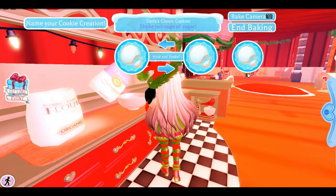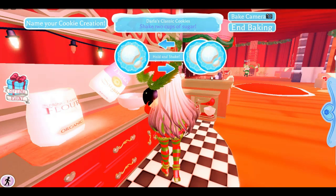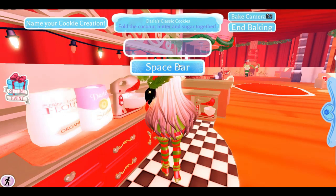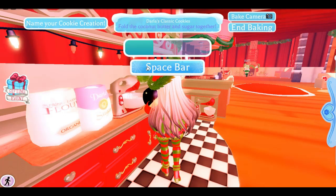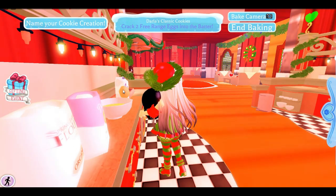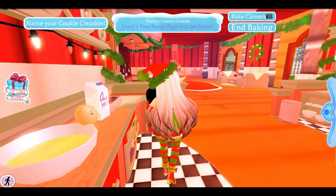Look at the sugar. Ooh, it looks so different than before, actually. Look at Mary. She looks so pretty. You click the space bar. Let's click, click, click. Fold the coconut butter and sugar together. Oh, I love how they made that. Crack 2 free range eggs into the batter. Let's do that.